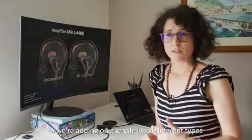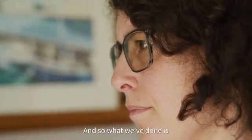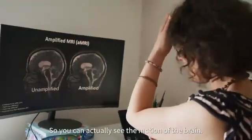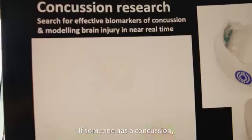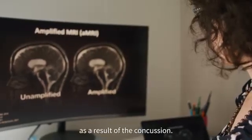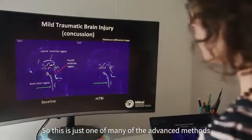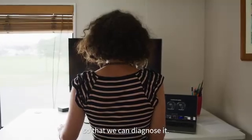What we're doing is we're adding on a whole lot of different types of advanced MRI imaging, and so what we've done is we've developed, alongside our colleagues, a method of amplifying the way that the brain moves so you can actually see the motion of the brain as it beats with the heart. If someone has a concussion, there might be some brain swelling that might happen as a result of the concussion. This is a person that was scanned initially, eventually had a concussion, and then we scanned them again. So that's just one of many of the advanced methods that we're trying to use to build up a better picture so that we can diagnose it.